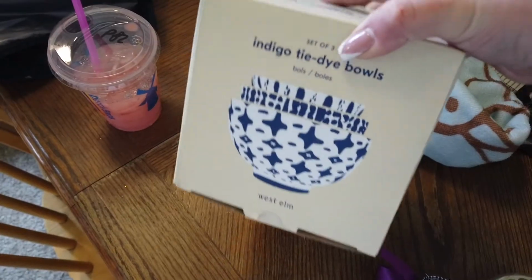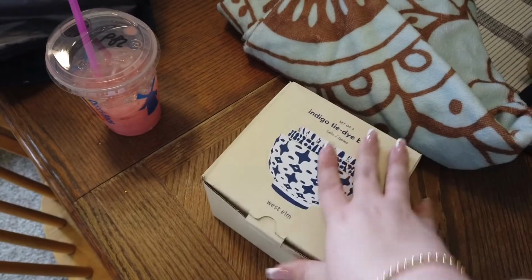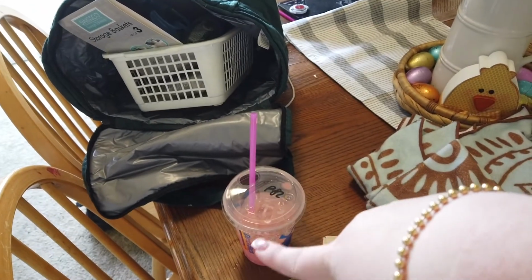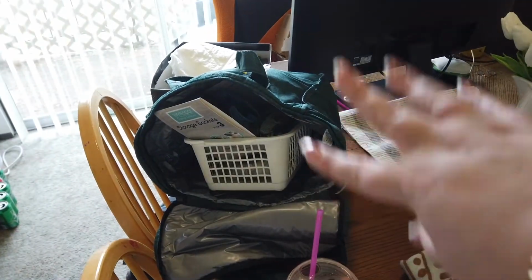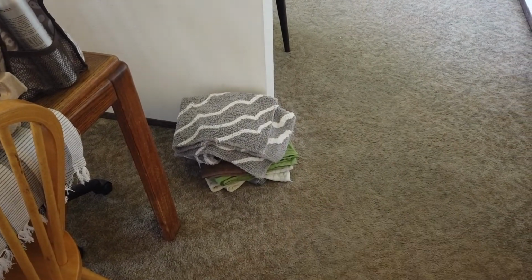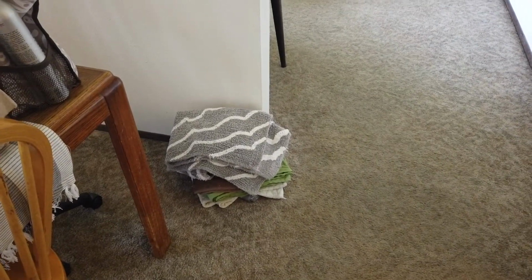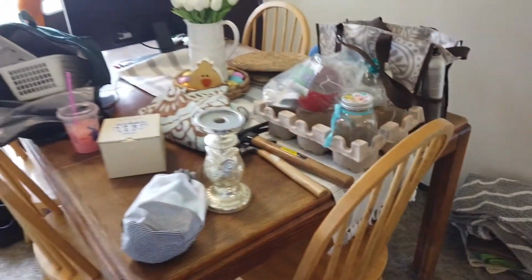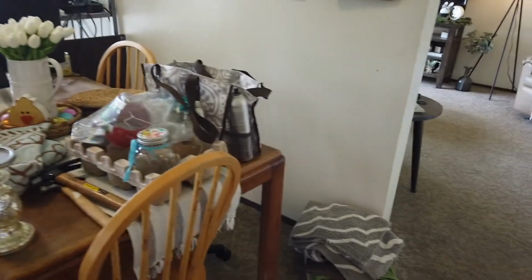So I need to find a new place to put these. I just don't really have a good spot for them in that closet anymore. My husband brought me a drink when he came home from work. And then these are just more garbage. And then over here on the floor is bed sheets and towels and bath mats that I'm going to donate, stuff that I just don't want anymore. So that's kind of the aftermath. So let's go and check out the closet.